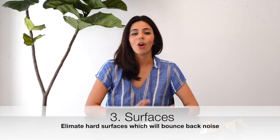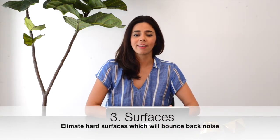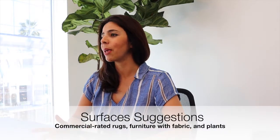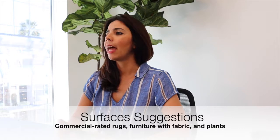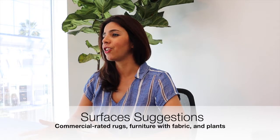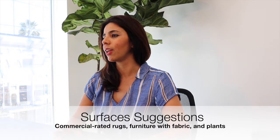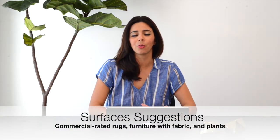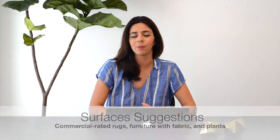Eliminate all kind of hard surfaces. So if you have a higher ceiling or you have furniture that doesn't have fabric that's gonna bounce noise or sound, my suggestion would be use commercial rated rugs. Please make sure that it's commercial rated. And also if you use furniture that has fabric on it, it's gonna really help you. Even adding plants in your waiting room is gonna really help with the noise level. If you are already in the space, that would be the solution I'll have for you.